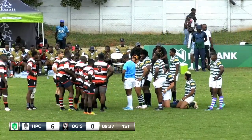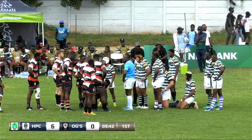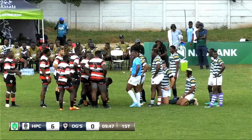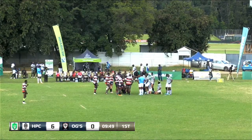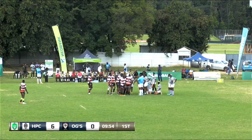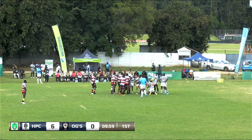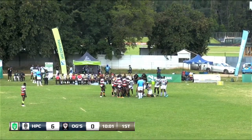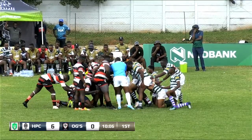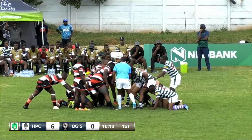OG is here with a good platform to build off, to give it to their line, who are very, very dangerous. As you said, three or four Cheetahs players in the back line. So hopefully we can see some creativity coming from the scrum. As we've gone throughout the day, in the first two games, handling was the one that let a lot of the teams down. They weren't as fluid as they should have been. What do you think that's because of?